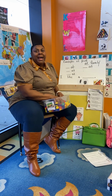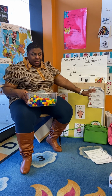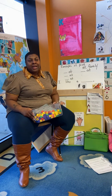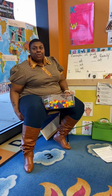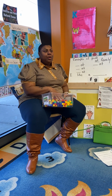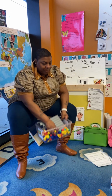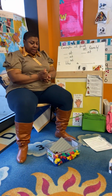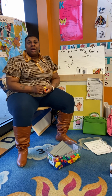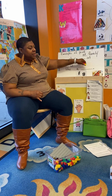You're going to have little baggies always sitting up here with you. Always. You can put them behind your ears or whatever. You want to have enough bags for every child in your classroom. So if you have 12 children, have 12 bags. Inside those 12 bags, you're going to have at least 8 cubes in each bag. When you get ready to teach, tell them to take out their cubes. Because when you teach concepts of print, you want them to be able to count the words in the sentence.